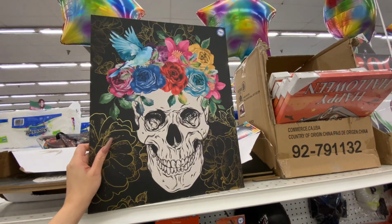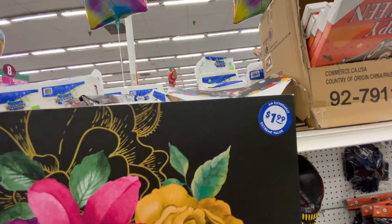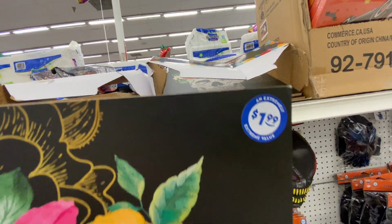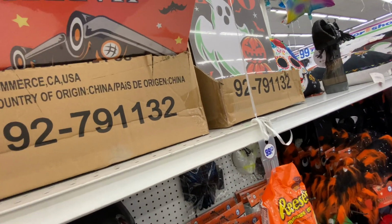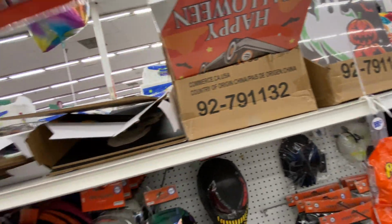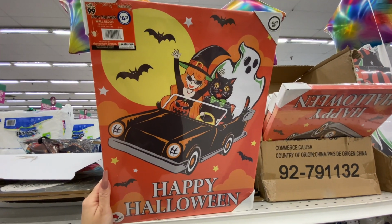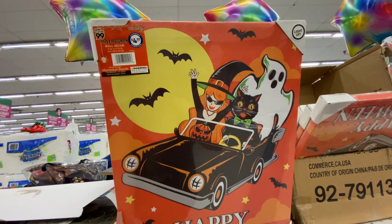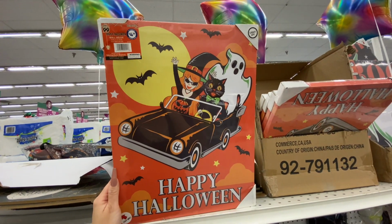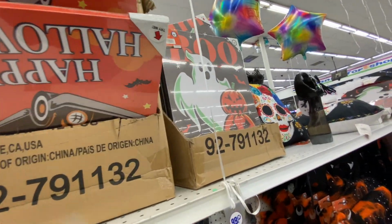And this skull picture right here is stunning. You guys, can you believe that this is only $1.99? I couldn't believe my eyes. I was like, wow, $1.99. So cool. And then here we have this picture. It's very much vintage. It says Happy Halloween. It has a cat, witch, ghost, $4.99. It does light up. Unfortunately, they didn't have any batteries inside and they weren't lighting up.